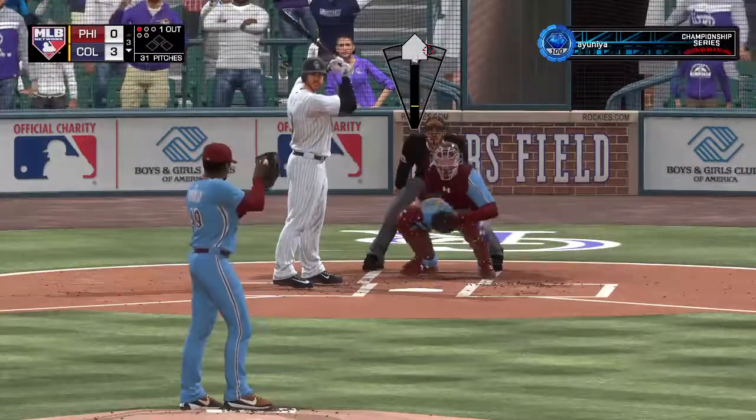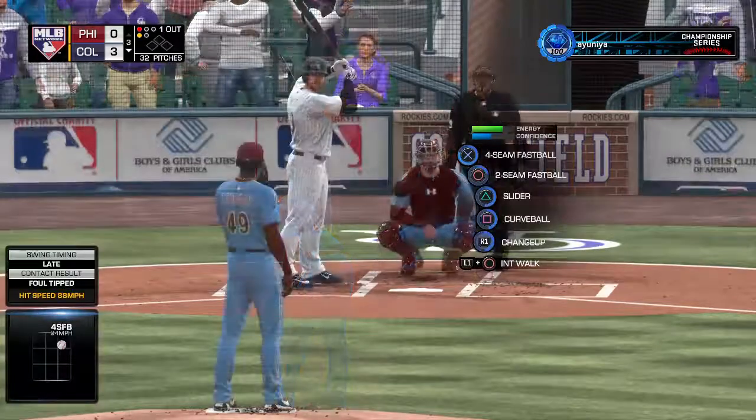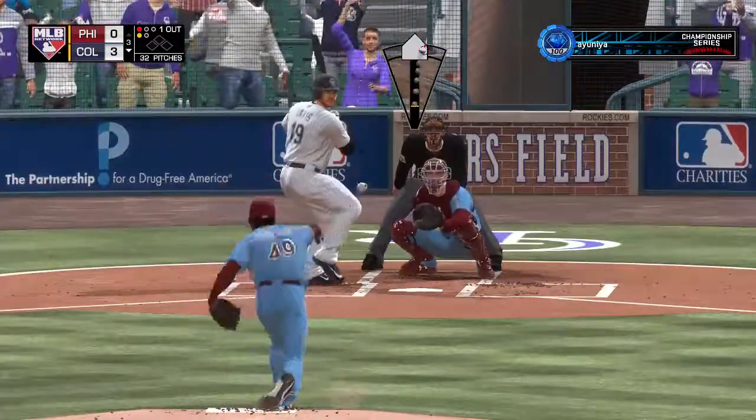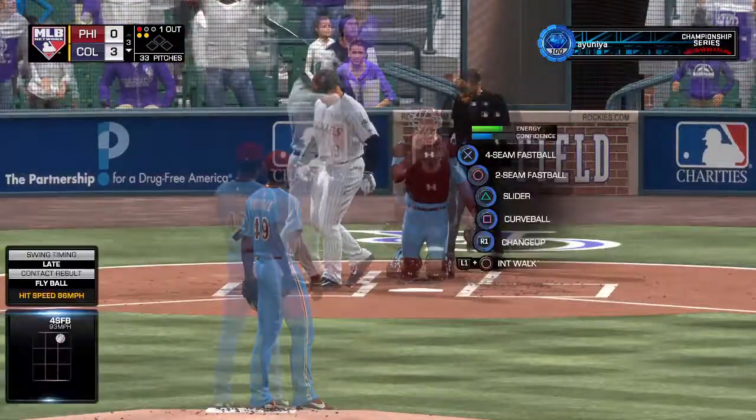Matt, this could be a real special inning. They've already hit a home run here, and now the real power is starting to come to the plate. We might be in for a light show. Davis waits on the 1-1. Fouled off again, and now he's in a 1-2 hole.